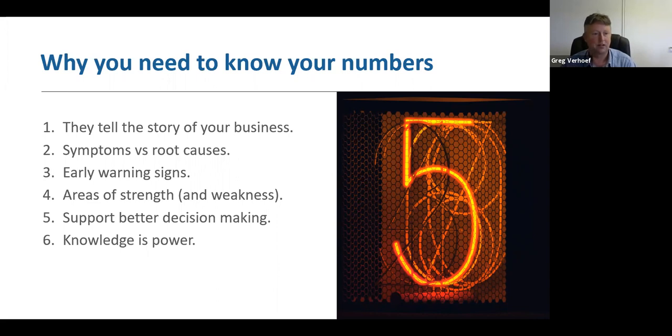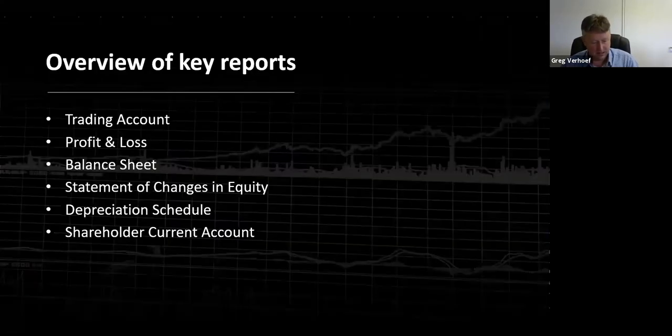All right, next slide. So an overview of the key reports that we're looking at today. A trading account is specific to a particular part of the business. Profit and loss report, which is for a period of time, we're looking at the trading over a period of time. Balance sheet is what our assets and liabilities are at a set point in time. Difference to over a period is actually at a particular day. Changes in equity, quick look at that.